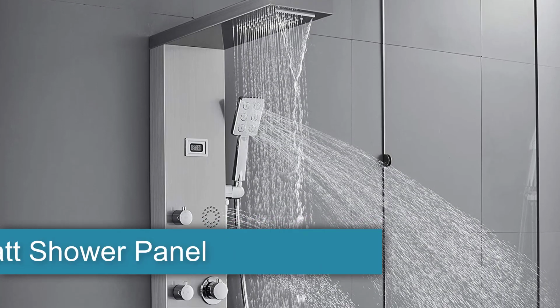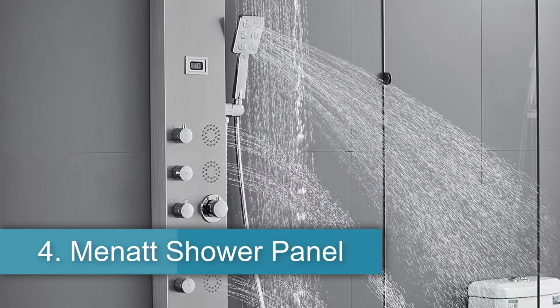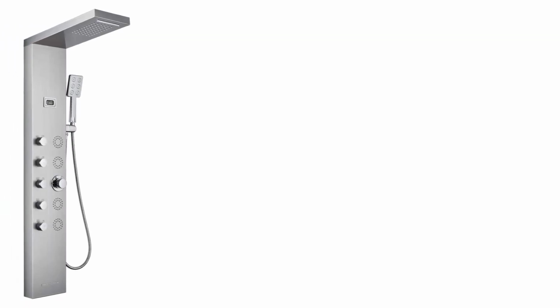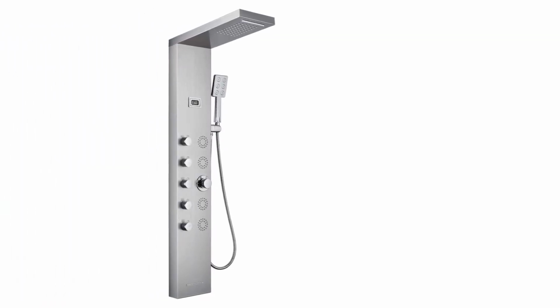Number 4. Menatt Shower Panel. Menatt shower panel features a stainless steel frame and brushed surface treatment. This shower panel has 5 modes, a brass valve control system, and an LCD temperature display.